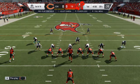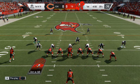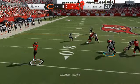Ready? 125, 58, come on. 65, 65, 65. Where we go? 50 yards on the mic. Go, here we go.